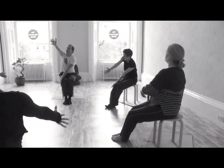Very quickly I could see the benefits of Gyrotonic, and it brought me back to a level of fitness that I quite honestly hadn't had since I was 16. There was just something missing for me, and Gyrotonic brought all of that together, as I say, very quickly. I just fell in love with it. It's something that I practice every day.